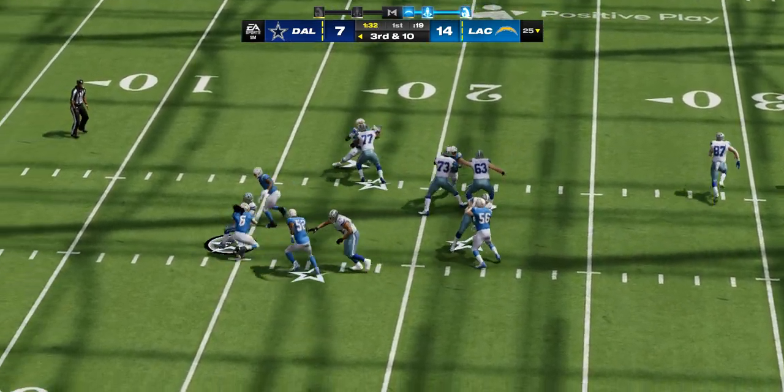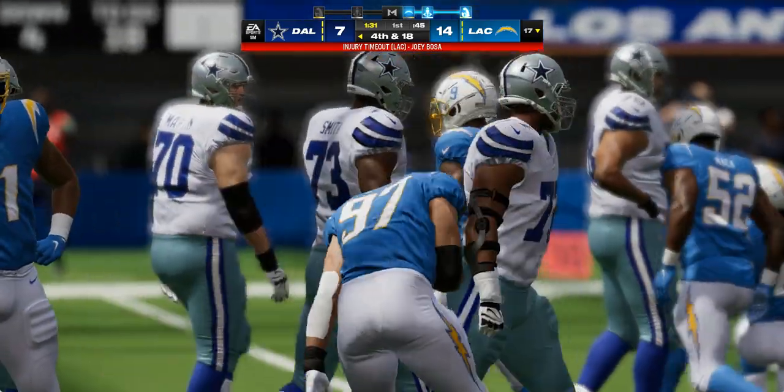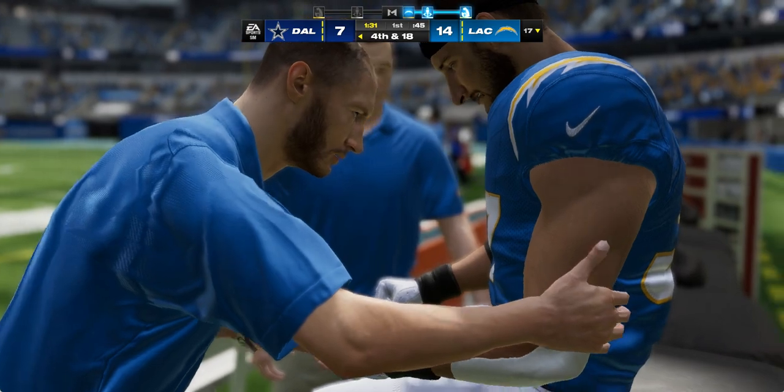Prescott from the gun. Chargers able to get the pressure and bring him down. And it appears we have a Charger shaken up on that last play.